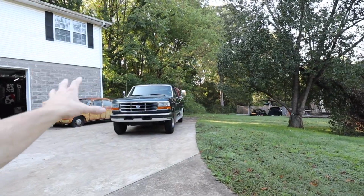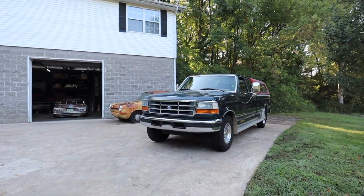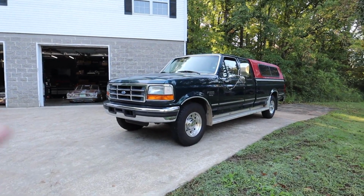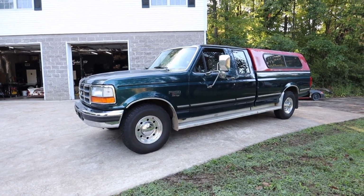My second OBS with a 7.3 in it. Bought this shortly after I moved here in Alabama. Probably am not lying when I say it's my favorite vehicle I own. Rust-free to the core. This truck is as solid as it was the day it was built in 1995.